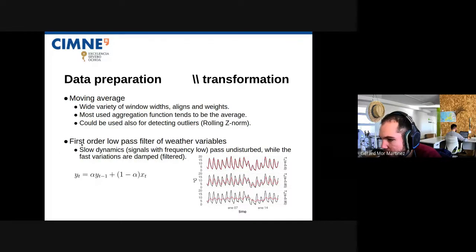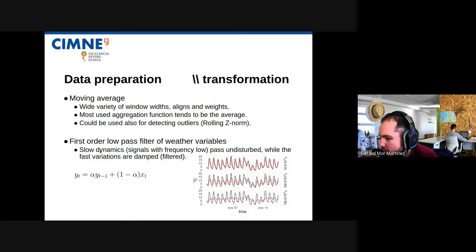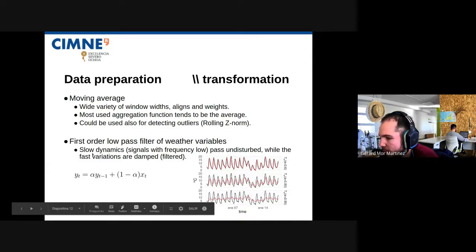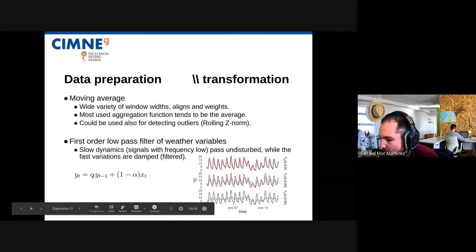Another transformation is the first order low pass filter of weather variables, which is very used in our case because, as you could presume, buildings do not correlate directly with, for example, the raw outdoor temperature. In fact, they have inertia, so they tend to react in later lags: changes in the outdoor temperature affect the consumption of the building later. So with this low pass filter, where we optimize the alpha value from this formula, we can deal with that.